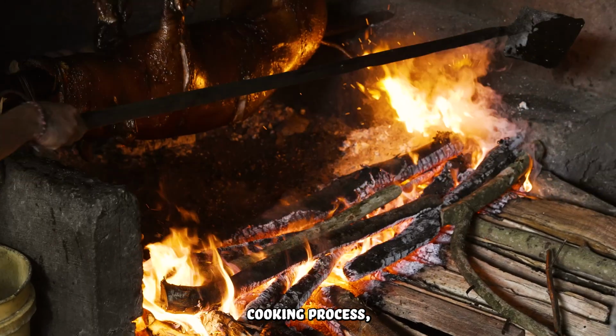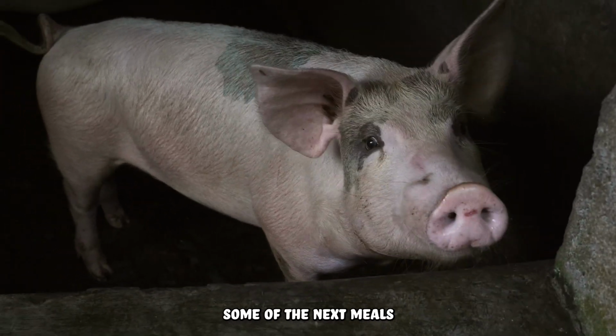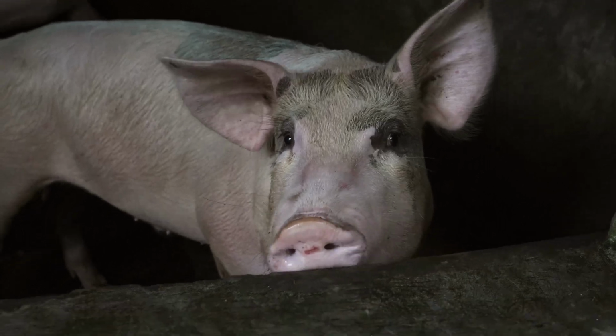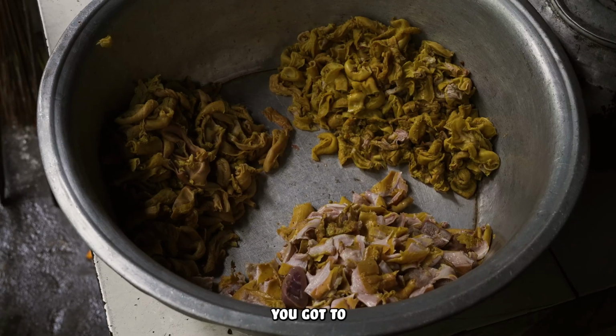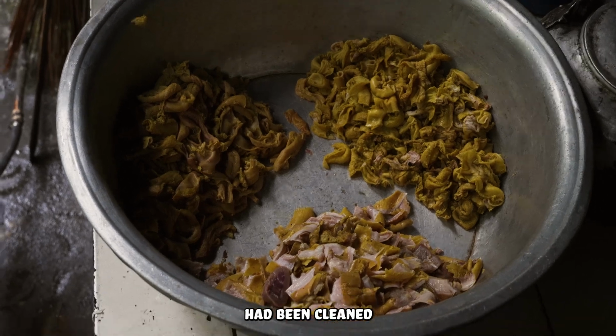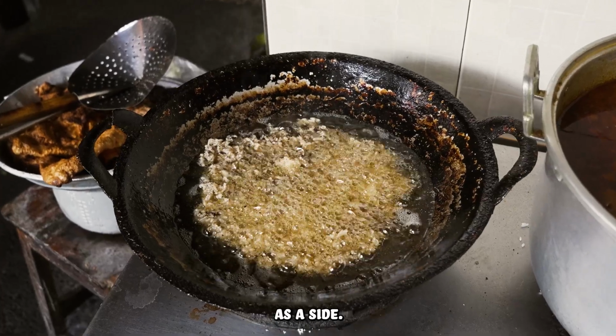After checking out the cooking process, I headed downstairs where I was able to see some of the live pigs that would become some of the next meals coming up. Yeah, I'll be honest, this felt a little messed up, but I think if you eat meat, you gotta know where it's coming from. I also saw where some of the intestine pieces had been cleaned and chopped up into small pieces, and these are going to be fried later and served with a Babi Guling as a side.